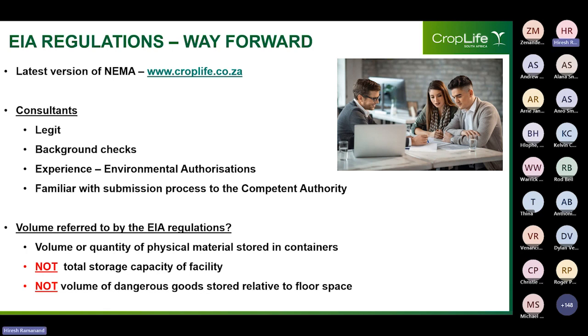Finally, contrary to what is being communicated by some consultants regarding the storage of dangerous goods in this context, which Gerard and myself have heard about, I want to be clear that the volume referred to by the EIA regulations is the volume or quantity of physical material stored in containers and does not refer to the total storage capacity of the facility, and neither is the volume of dangerous goods stored relative to the floor space when determining whether an EIA will be necessary or not.